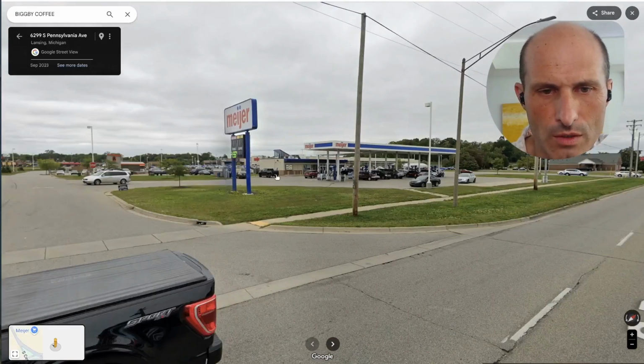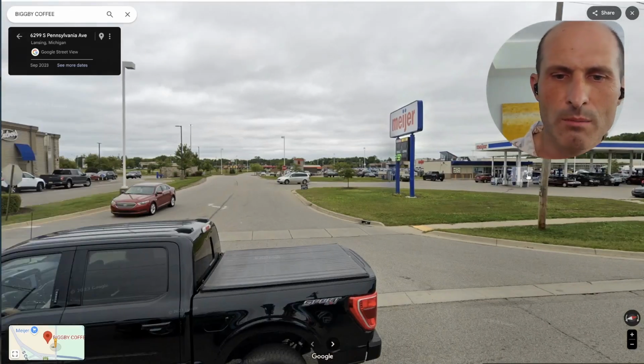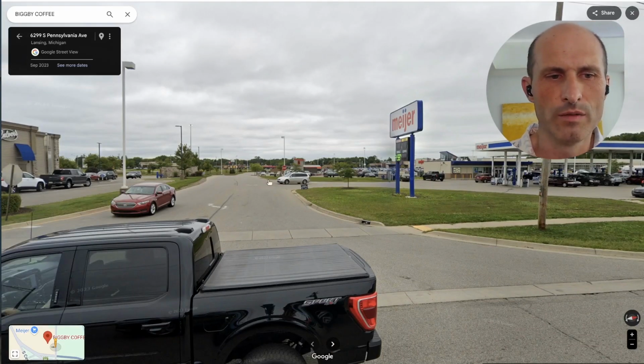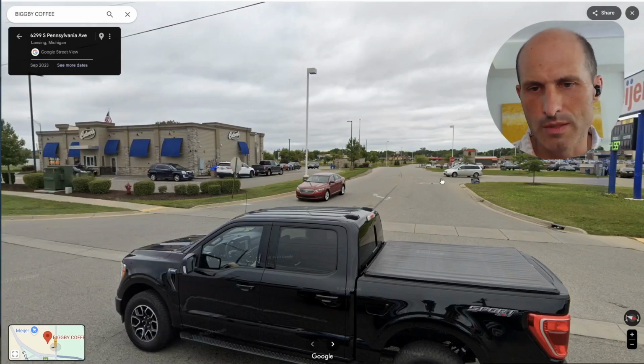The other one for standalone, it's next to it. So it's Meijer, in between the Meijer gas station and the Meijer, we've got a big Culver's. Culver's has a line around the corner. They're doing a good business.